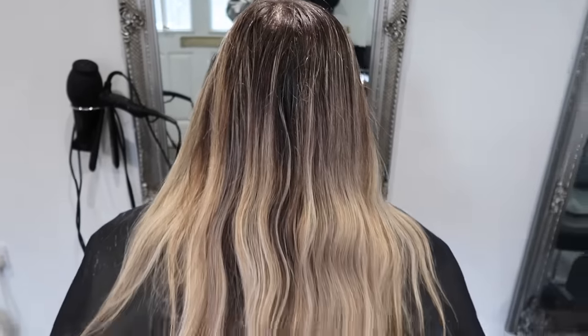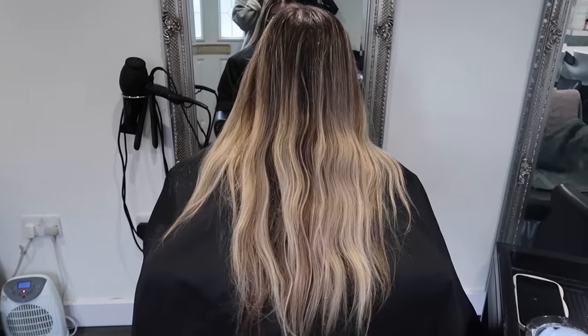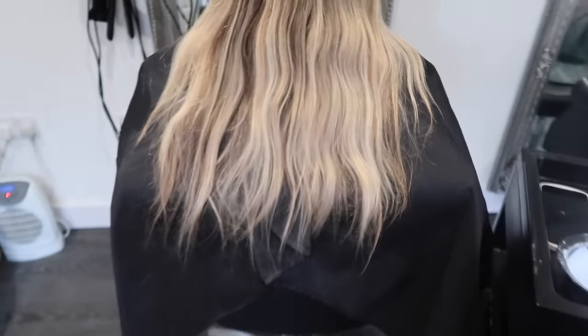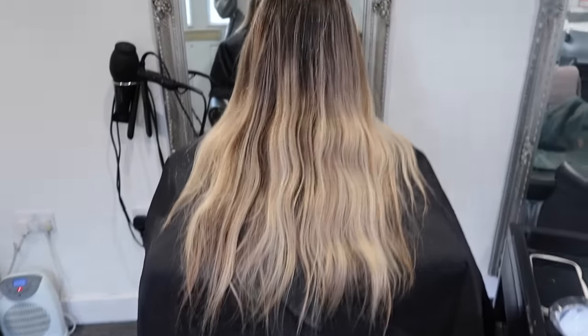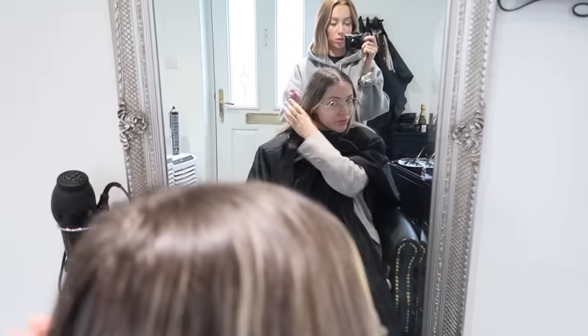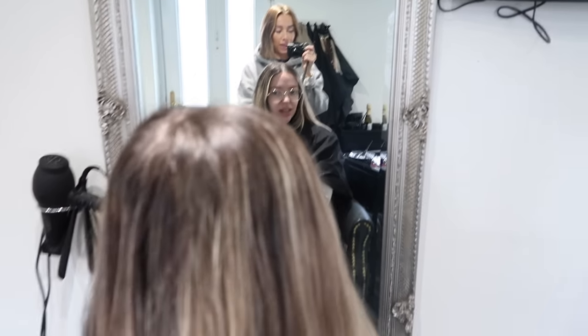So this is Megan's before. She has absolutely no colour through this back bit where we've just been lifting up her hair extensions. And it is sad on them ends. It is in dire need. Really sad. So we're going to go for a chop. Should we cut it before we colour it? Let's do this.